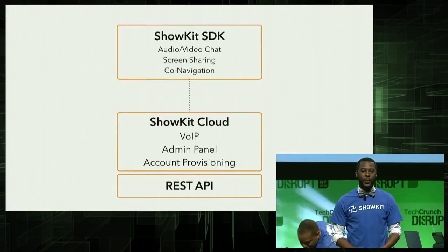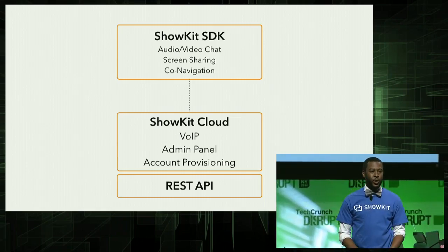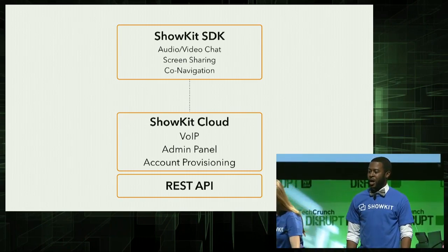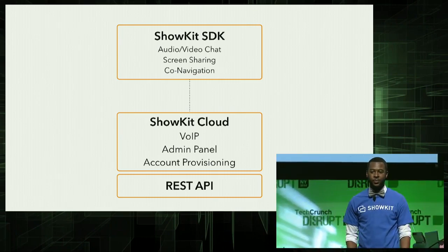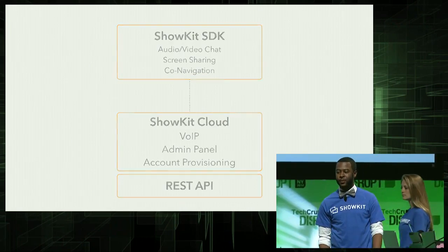We've packaged our patent-pending technology into an SDK and platform that we license to companies and developers. It's easy to integrate Showkit into any mobile app with as few as 10 lines of code. Using a simple JavaScript API, our web plugin can be embedded into any web CRM solution. This allows your agents to support your mobile customers right from the desktop. It's as simple as that.